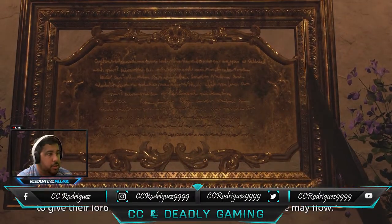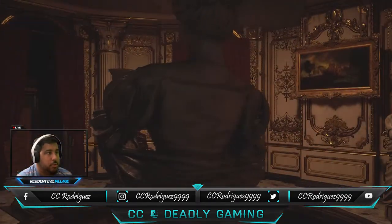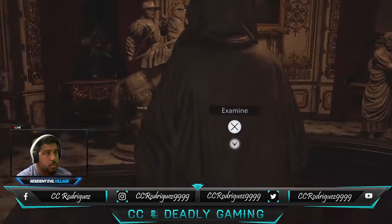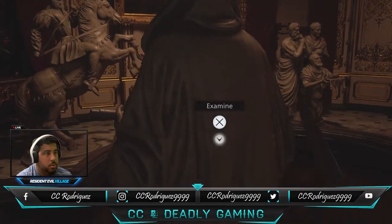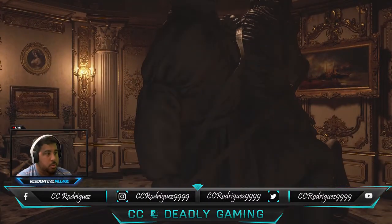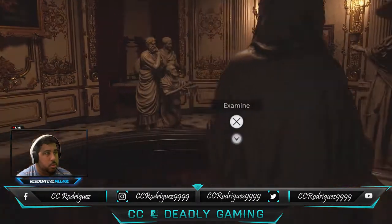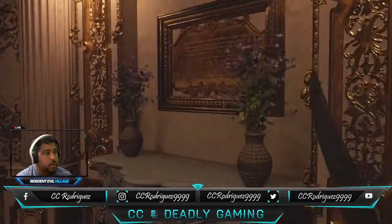So, women are blind to male advances, but the poor shall take their chances to give their lord their bounty sown, so that soon the wine may flow. Okay, so maybe you need to look this way. Maybe you need to look that way. There's a little arrow thingy underneath that. Maybe you need to look this way. And we'll move you back this way. I really couldn't even tell you. I really don't know.